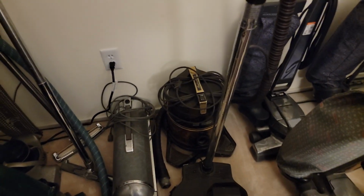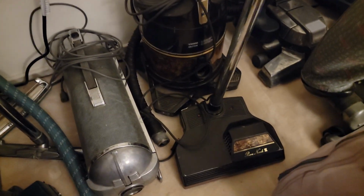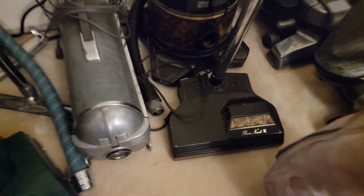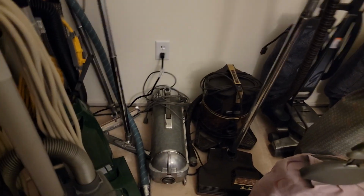Then of course the mighty Rainbow. This is the Rainbow SE. So it's got the upgraded power head of that year, Power Nozzle SE. And then I've got these.